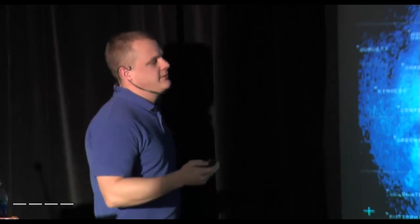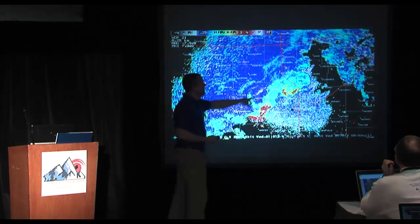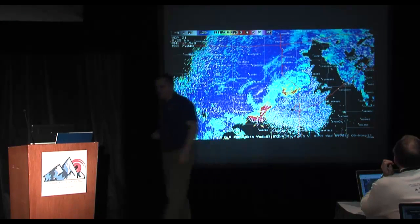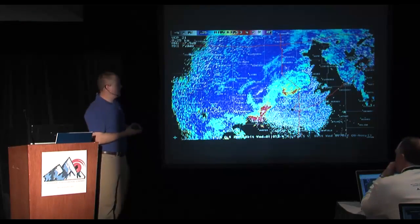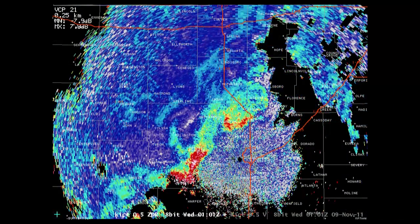So let me toggle between the two. Notice this heavy batch of precipitation on top of I-35. It's got higher differential reflectivity. So in your decision aid, take a look at the differential reflectivity page.